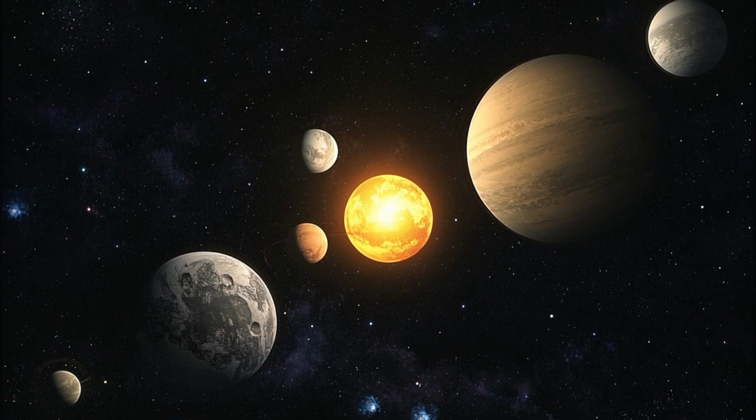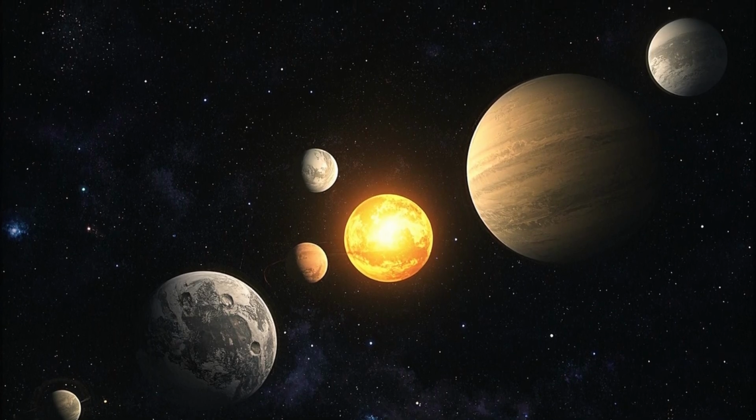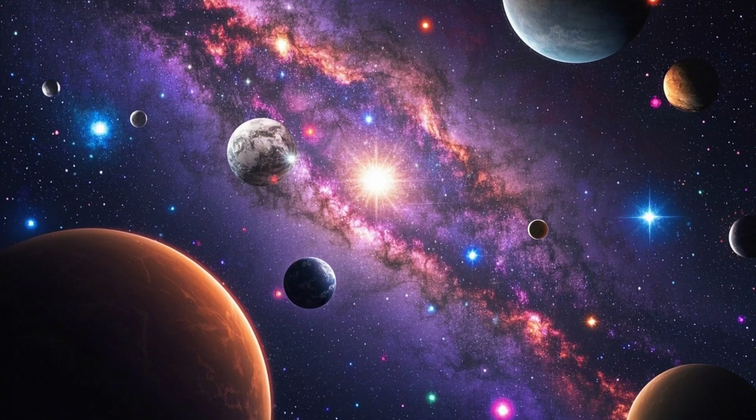Kepler-444 is an ancient star system with 5 rocky planets that formed more than 11 billion years ago. These planets formed when the universe was still young, showing that Earth-like planets are not a recent phenomenon.